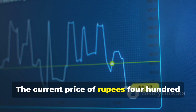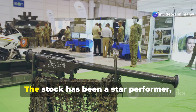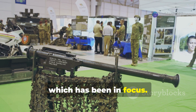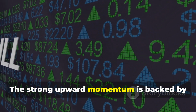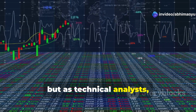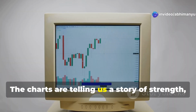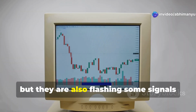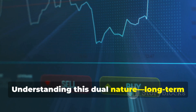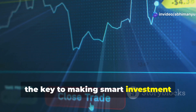The current price of rupees 401.90 is a result of a spectacular journey. The stock has been a star performer, especially in the defense sector, which has been in focus. The strong upward momentum is backed by positive sentiment and strong fundamentals, but as technical analysts, we focus on the price and volume action. The charts are telling us a story of strength, but they are also flashing some signals of caution. Understanding this dual nature, long-term strength versus short-term exhaustion, is the key to making smart investment decisions in a stock like BEL.